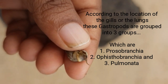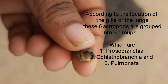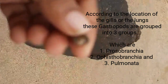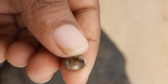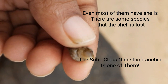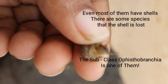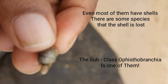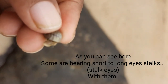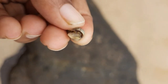According to the location of the gills or the lungs, these gastropods are grouped into three groups, which are Prosobranchia, Opisthobranchia and Pulmonata. Even though most of them have shells, there are some species in which the shell is lost. The subclass Opisthobranchia is one of them. As we can see here, some bear short and long eye stalks.